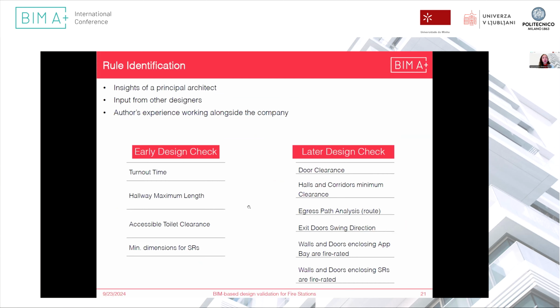So the first step was to identify the rules. To do that, I gathered with the principal architect and I received input from other designers, and also drew on my experience working with the company. In this way, we could identify 10 rules that needed to be verified for this design. The idea was that these rules were going to be verified in the early stages of the process. So we have early design check and later design check, but they are both in the design development phase.